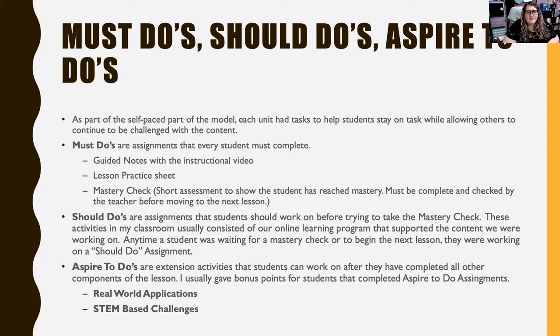And then the last part of the self-paced part of the model was the aspire to do. Now these were extension activities that students can work on after they've completed all the other components of the lesson, even after they've reached mastery. Maybe it's the last little bit before class and they don't want to start on a new instructional video just yet, they can go ahead and do the Aspire to Do. And I usually gave bonus points for this. So that was a big motivator to my students. If I didn't give bonus points, I always had a prize they could get if they completed and got everything right on the Aspire to Do's.